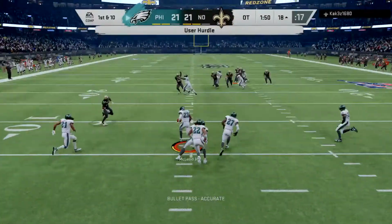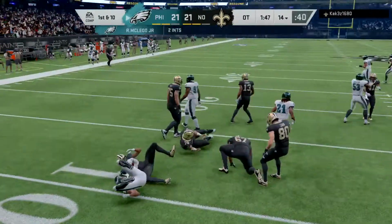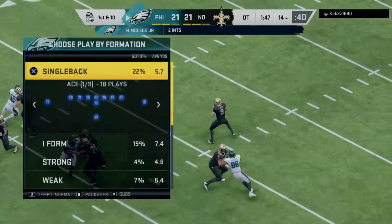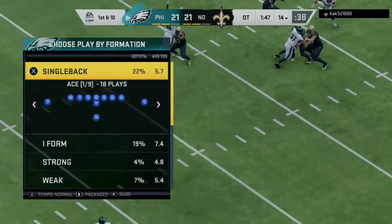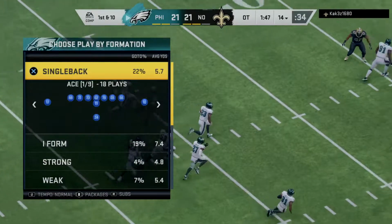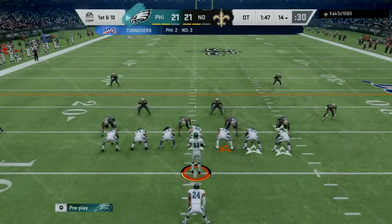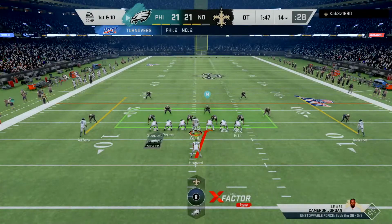Oh, and it's intercepted. Picked off by Rodney McLeod. And he'll be stopped shy of the 15 at the 14-yard line on the return. A costly mistake here in OT. And you know what they say, when you throw an interception like that in overtime, you don't usually get a chance to throw a second one.